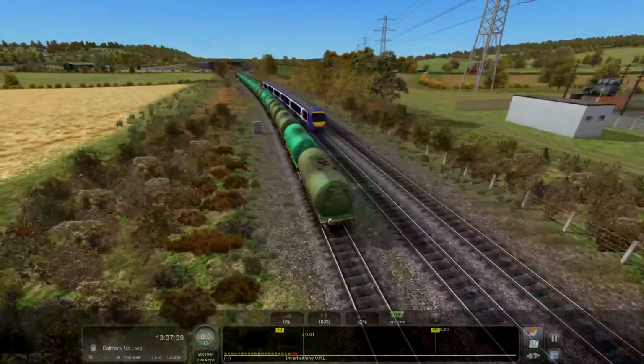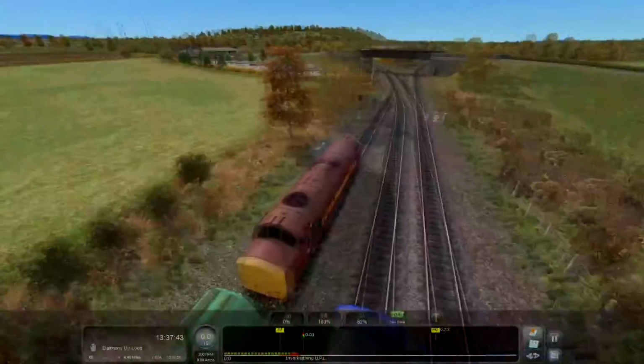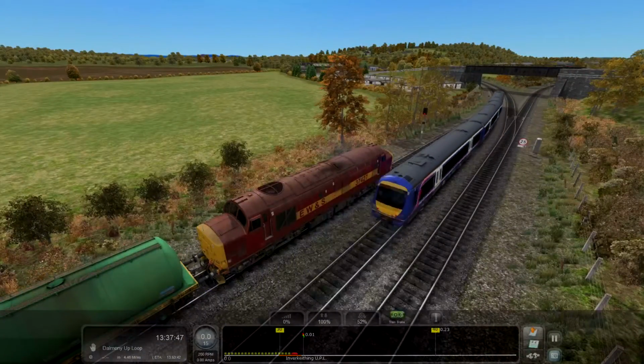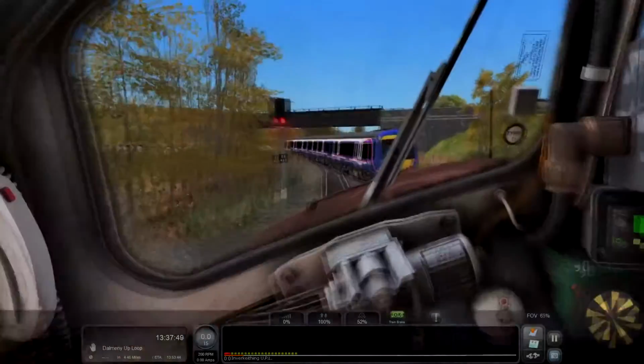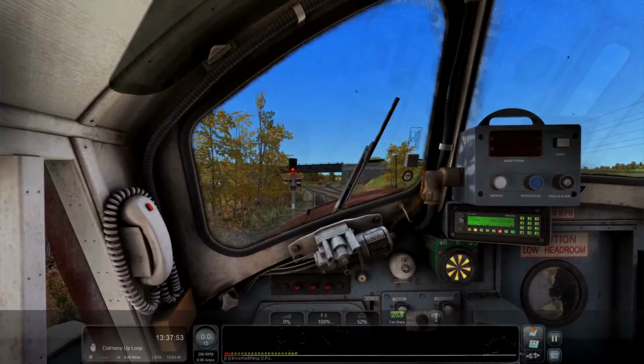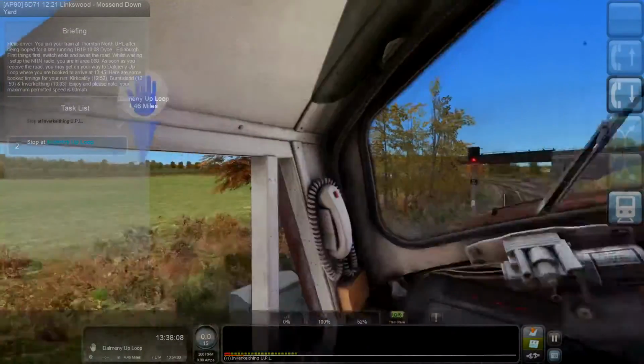Oh, there's that 170 from earlier. Not sure if we were waiting for him. But there he goes. Maybe we were. Maybe I was just supposed to wait a little bit longer. That's okay though. Hopefully we can get going now. I'm hoping that it's not broken anymore, and it will actually allow us to go.